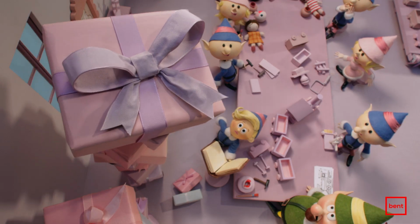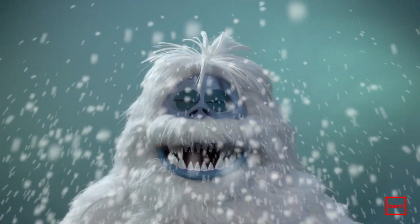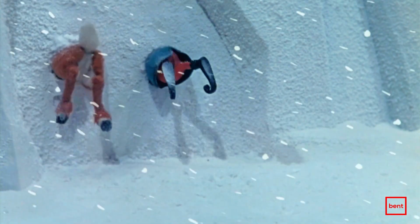In addition to it being in 3D, the 4D part of it is there's these other sensory experiences such as chairs that vibrate, wind, fake snow, odors, this and that. Stop motion animation has this certain believability and certain accessibility to people. I think the appeal of stop motion is that it is very much made and animated by hand.